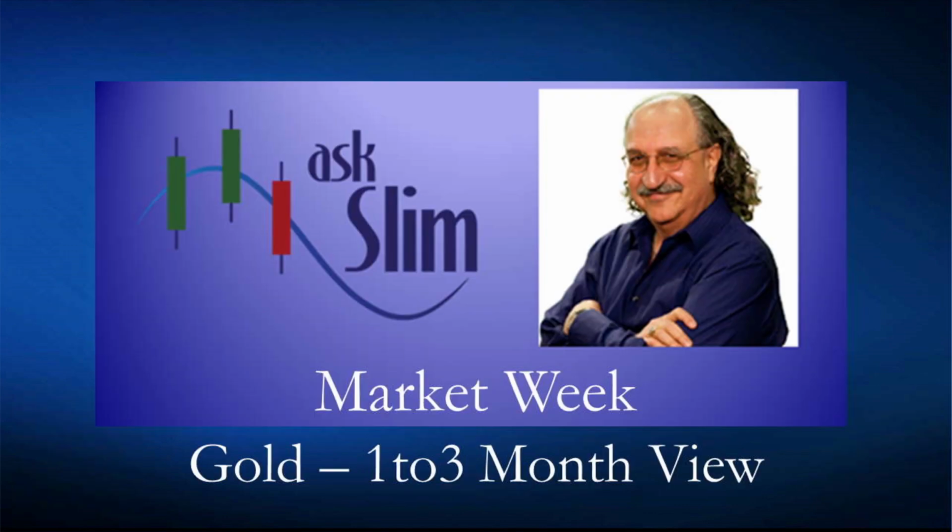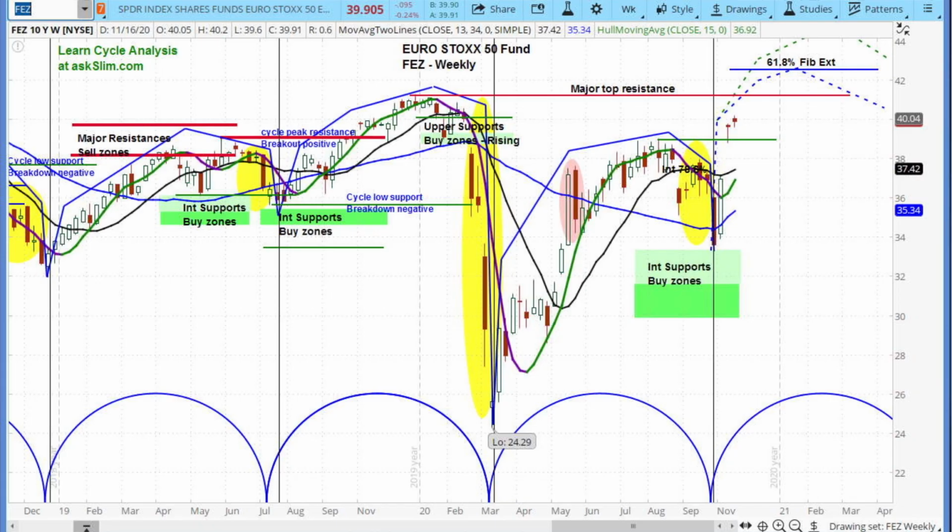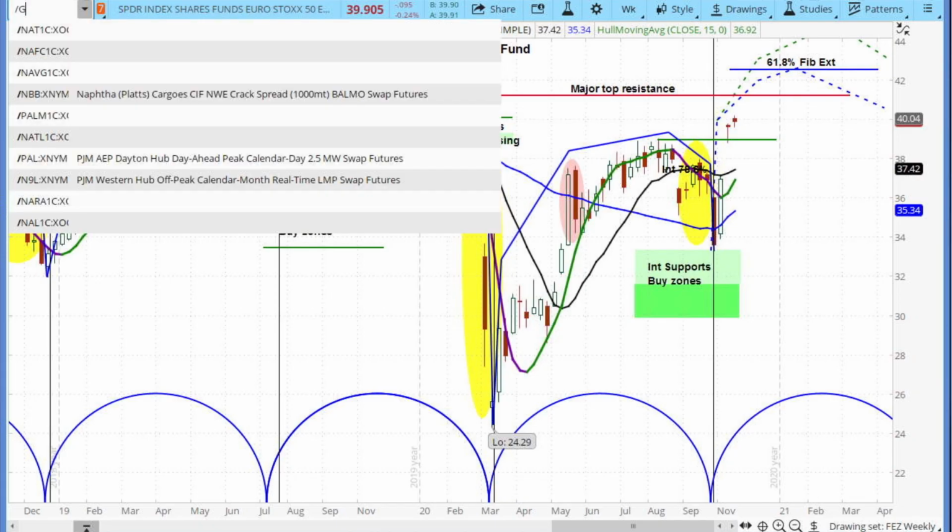Gold market, as I said, has been in danger of a breakdown. It's been weak, but it's been holding. It's gotten close to that 1848 level that we were looking at, but then began to move up. We're going to move off of this FEZ chart, and we're going to move into the gold market, /GC.